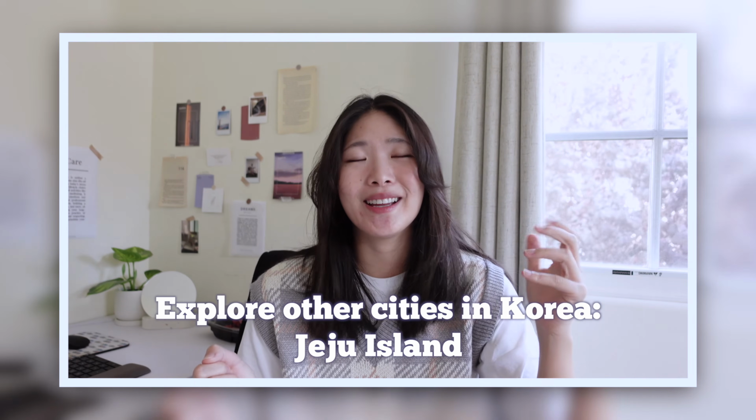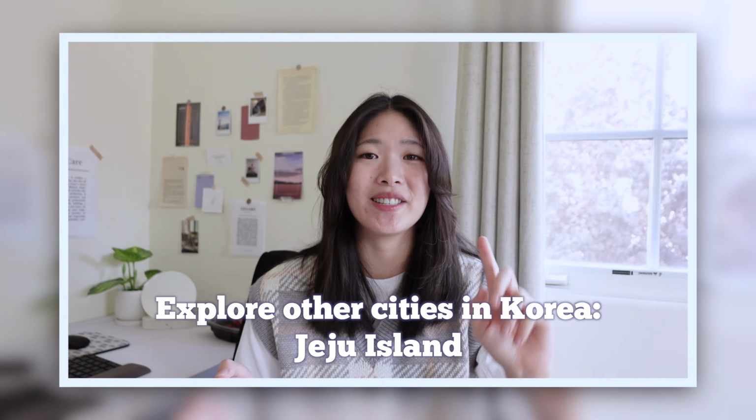Even though it is a big city, it's not quite as worldly or international as Seoul is. People retain a lot more of their cultural identities there. There's a lot more to learn about the history from the people themselves. The last place I would recommend that you visit if you have the time is Jeju-do.